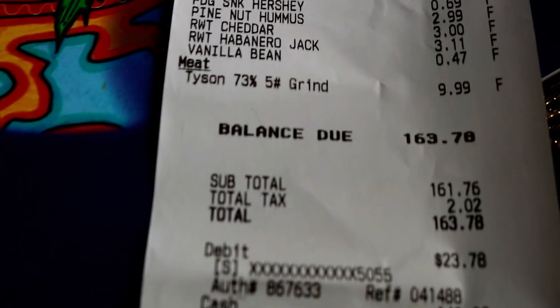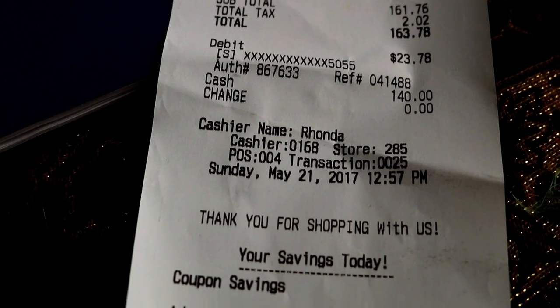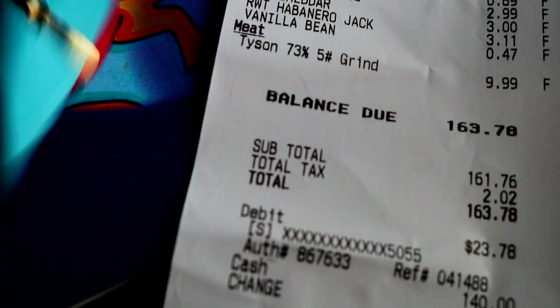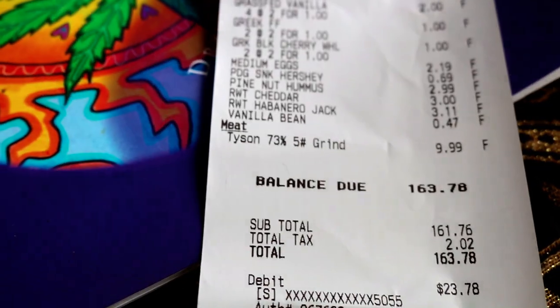Okay, so we saved. We also bought two pairs of pants at Grocery Outlet, which was crazy, but we saved $204.12, and we spent $163.78, but, okay, we bought a few other things that were not food, so, yep.